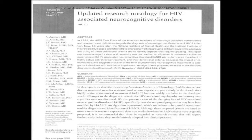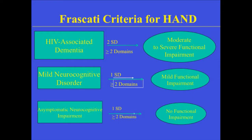I was involved with the Frascati conference, in which the nosology for these disorders was changed, and we ended up having these three terms. Mild neurocognitive disorder was different, not just because it was renamed from MCMD, but MCMD was a symptom-based diagnosis, and MND was neuropsychological testing-based, just like HAD, which was very important. And ANI was introduced as a diagnosis at that time, and that was in 2007.